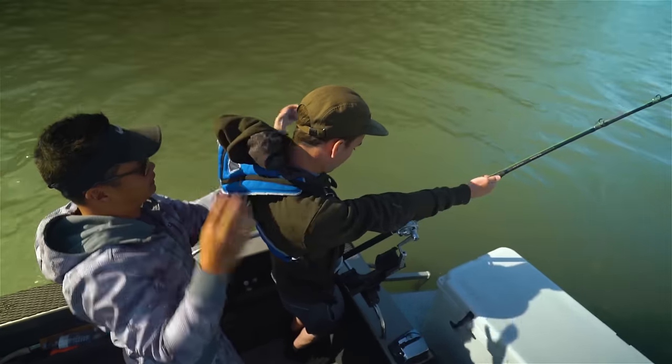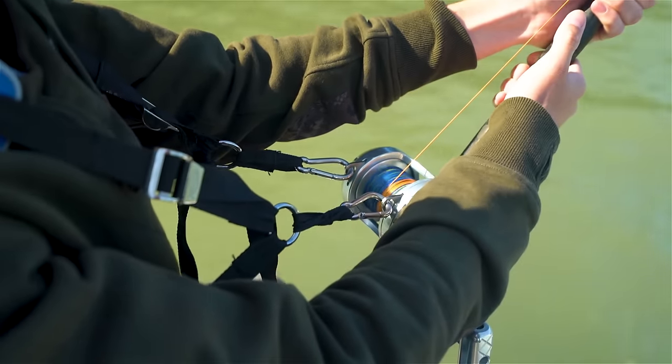Lang rigged me up with the harness so we could maximise the drag and make use of the 150 pound braid we were using.